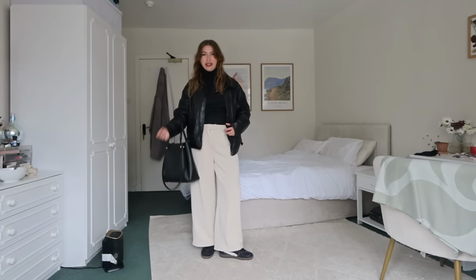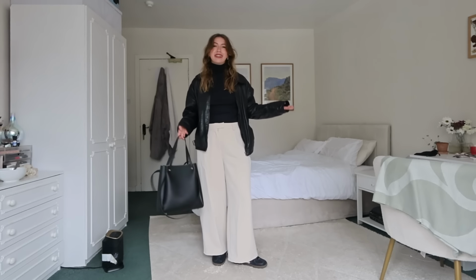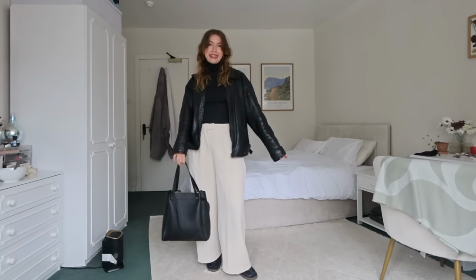I got them like a month ago and I'm already getting so much wear out of them. They've got the length of the trousers pretty bang on. I'm so happy. I feel like I've gained an entire new spring wardrobe without actually having to buy anything.